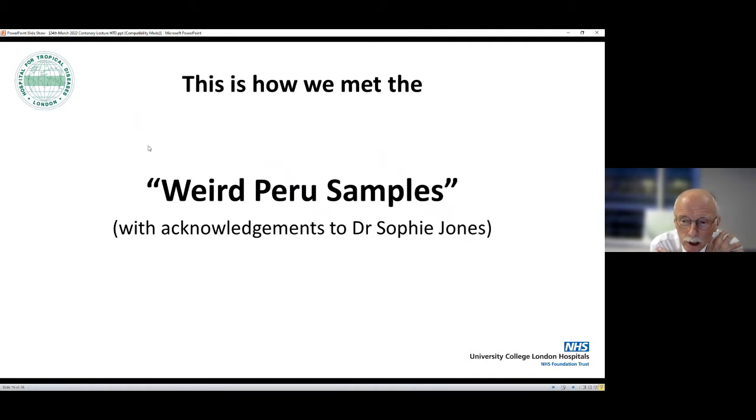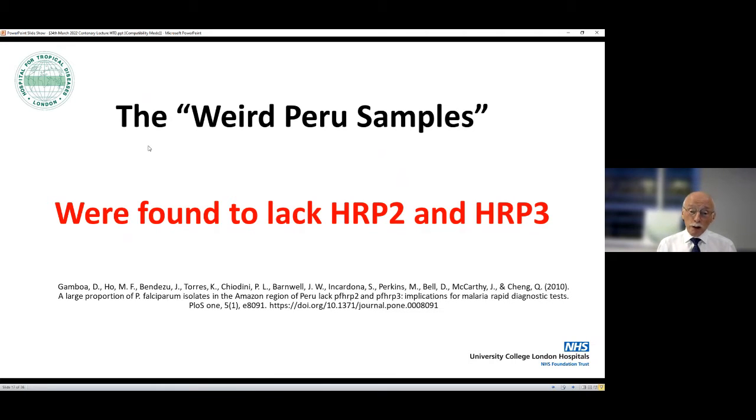So Chin Cheng confirmed that in Queensland, that they were indeed falciparum. And so they weren't making antigen, and Sophie put them back in the box. And I noted on the lid she'd written weird Peru samples, and I don't think I could have come up with a better name in many a go. And why? Because they were found to lack HRP2 and HRP3 genes and weren't making any. And again, Chin Cheng showed that, and also John Barnwell got involved. So the first publication of this was in 2010, and there's been a lot more since.